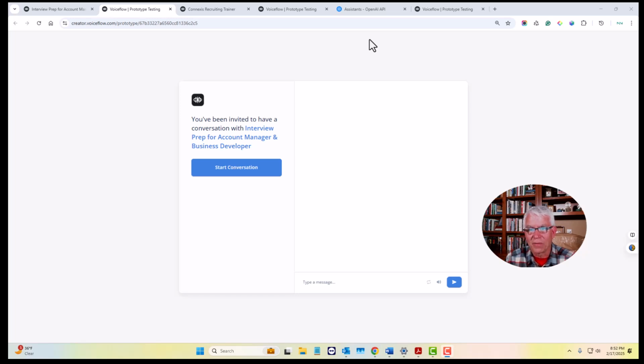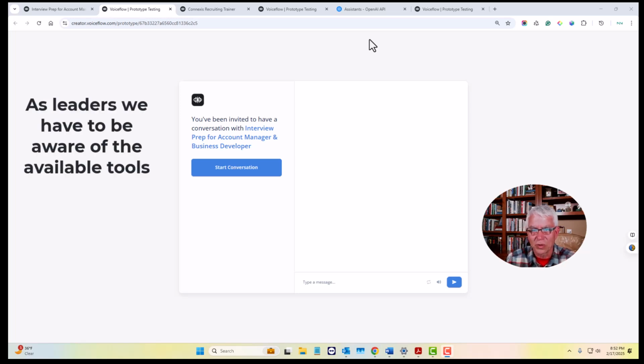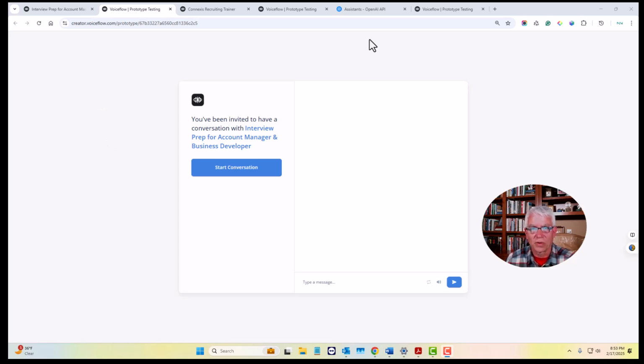I think the role of leaders in companies is to be aware of the technology so you can push your people to use these tools to improve productivity. Because let's face it, if you're not using these tools to improve productivity and operational efficiencies in your company, and a competitor is, they're going to get things done faster and better, and their profit is going to be higher. So you've got to learn how to use this stuff, or maybe not learn how to use it, but be aware of what it can do.